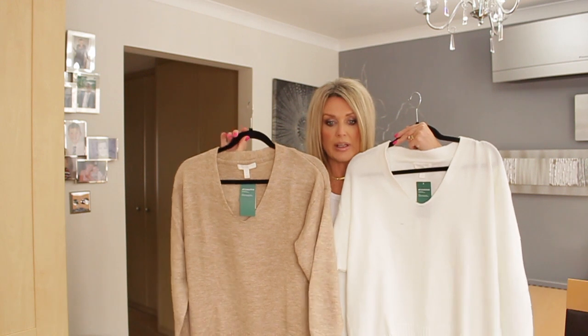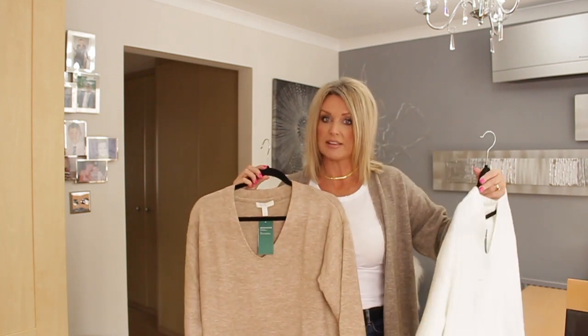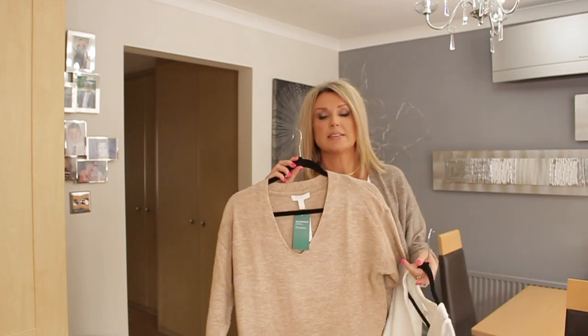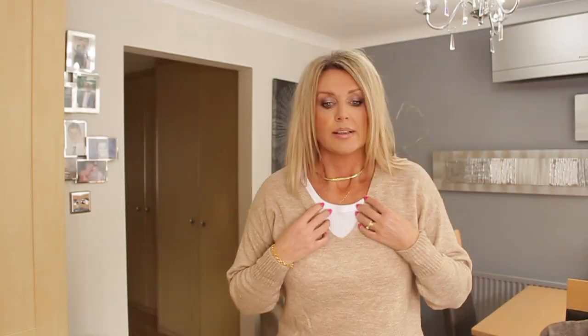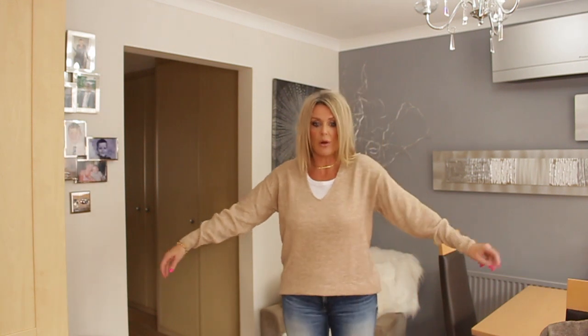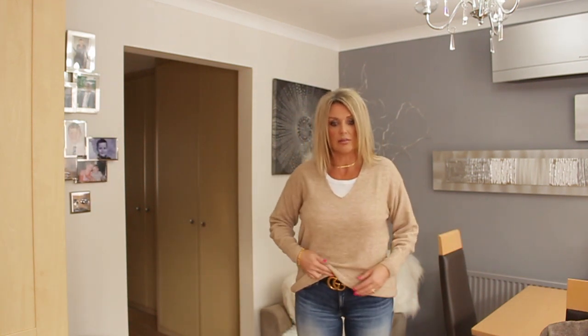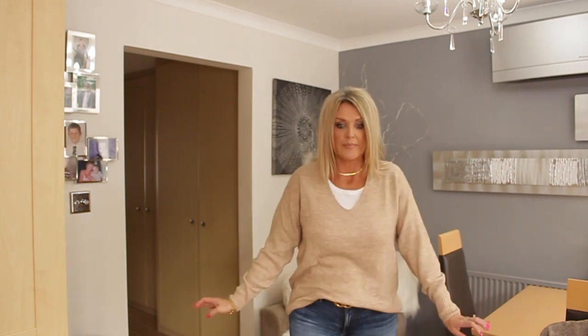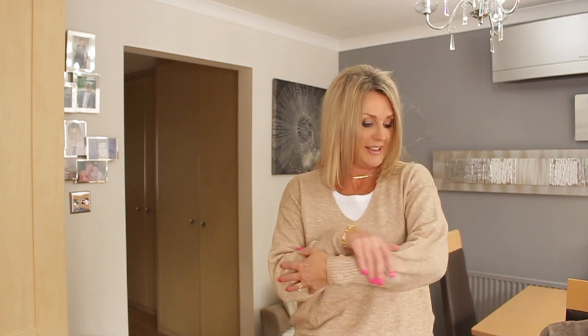So let me put this one on over that vest so you can see that you could wear that vest under something like this, because this one has quite a deep V. So can you see you can just wear that vest under knitwear as well. Now I bought this in size small. I think they're meant to be oversized, but I feel even the small is quite roomy. It's not tight or anything. And I really love those sort of colors in the winter. Nothing special, just a baggy jumper.